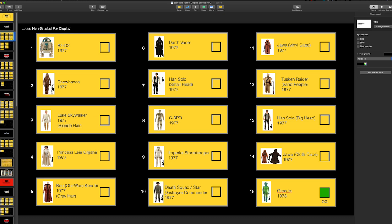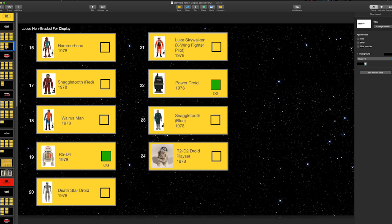Our Death Squad Commander, we don't have his weapon. We can probably get a better version of him. Greedo was just immaculate. He has his blaster. He's in great color. His limbs are super tight. Hammerhead, his limbs were super loose. His head's super loose. We don't have the gun on him. R5D4 was just beautiful, immaculate. Luke Skywalker, X-Wing fighter. He was my first toy, so he was pretty beat up. He doesn't have a blaster, and his limbs are just super loose. We have a really good power droid, so let's mark that off.